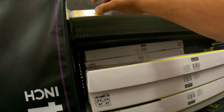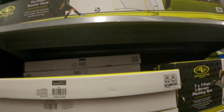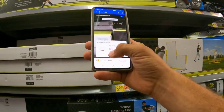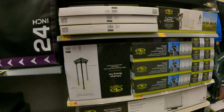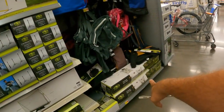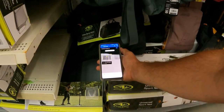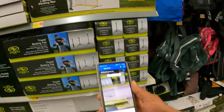This one says 46.40 down from 58 for the practice or portable soccer goal. How much is this one? We're gonna scan all these. This one is $5 as well. Looks like we're coming out with a full cart of goals. Soccer goals, universal sports nets. Look, there's more over there. That's a different one. This one says $5 as well. Oh my goodness gracious.